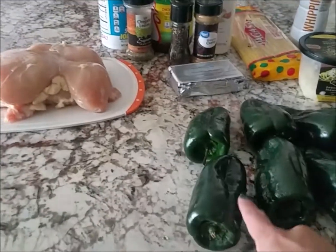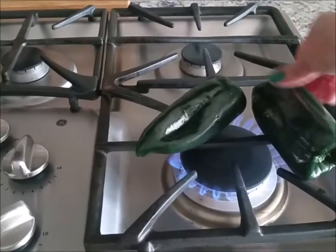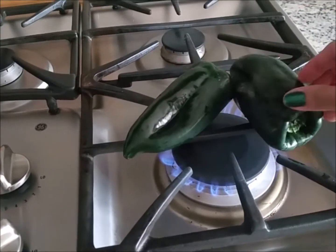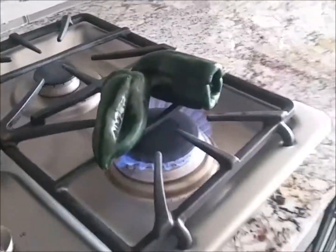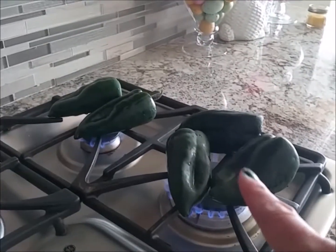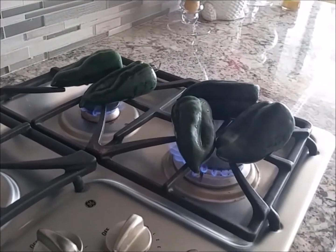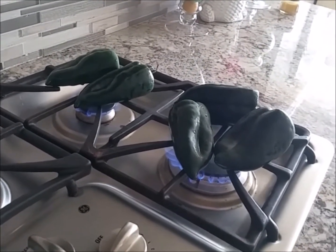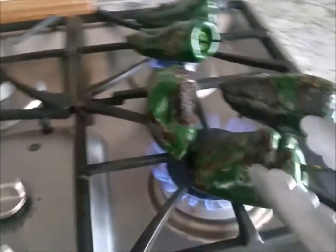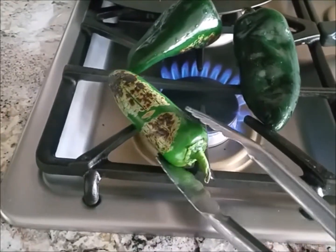So what I'm gonna do is put these and toast them. I'm just putting them straight onto the stovetop. This is almost the same as the way you do the other one. So I'm gonna toast my poblanos and my jalapenos, and then I'm gonna peel them and then cut them, and then I'll come back and I'll show you what I'm gonna do next. This smells so good. I love toasting these chiles because they do smell so good.